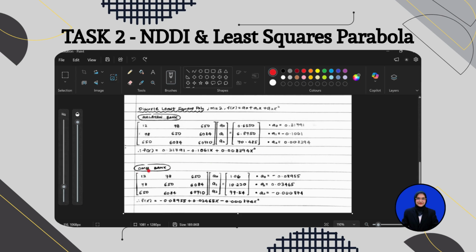Same goes for CIMB Bank. We use the 3 by 3 matrix and the sum-up values from the table, or use your calculator, to find A0, A1 and A2. After you get these three values, substitute your answer into this equation, and your final answer will be like this.